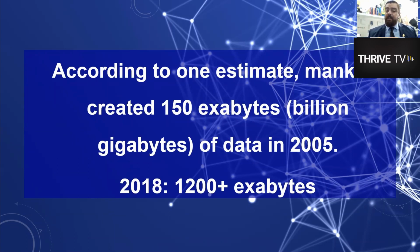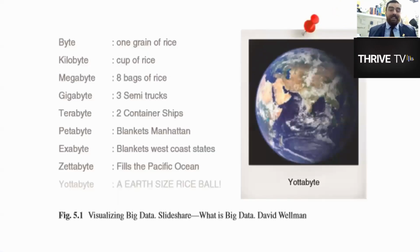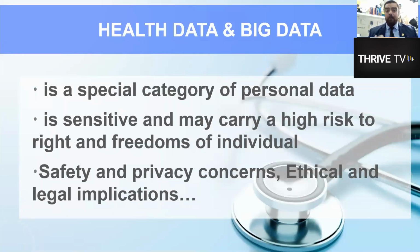So it's 1 billion gigabytes in 2005. You can think this is huge, but in 2018, merely 13 years later, we generated almost 10 times more data. It's not very easy to understand, but you can say that 1 byte is actually 1 grain of rice, and 1 exabyte is going to be actually covering the whole west coast of the United States with rice.